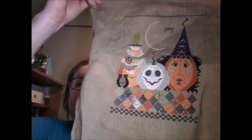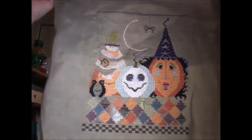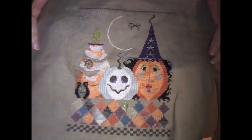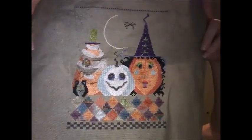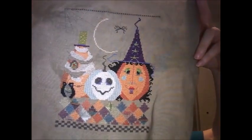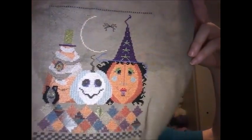Happily ever after. Then the next thing that I've worked on and finished was my oldest WIP, Wicked Patch. I got this at the Silver Needle retreat that I went to. It was an exclusive for the retreat, and then I noticed the other day that it was for sale.